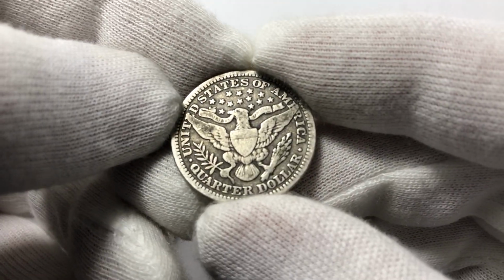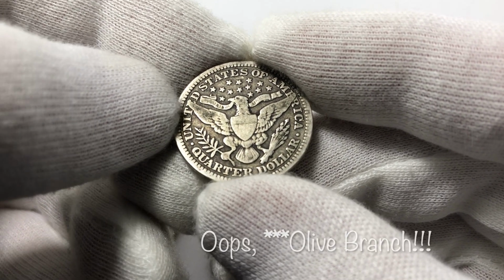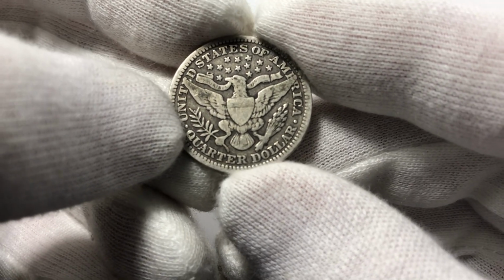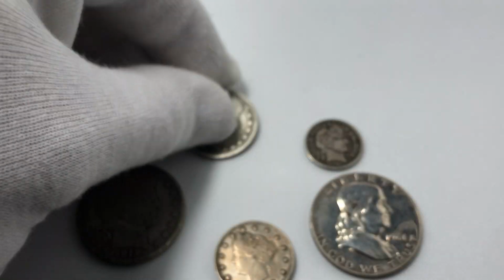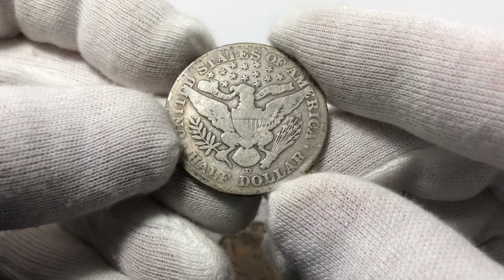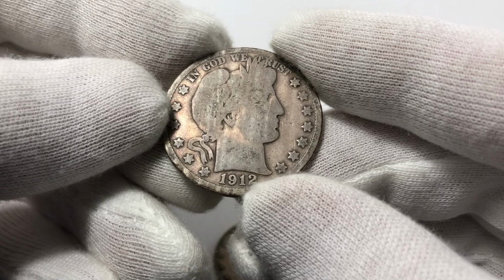The heraldic eagle with the ribbon in the mouth and the arrows and the oak branch there clutched in the talon. These are beautiful designs. I really enjoy the Barber quarter and the Barber half reverse design. Again, this one's pretty beat up. It's got some nice toning to it, nice pink underlying tones here.